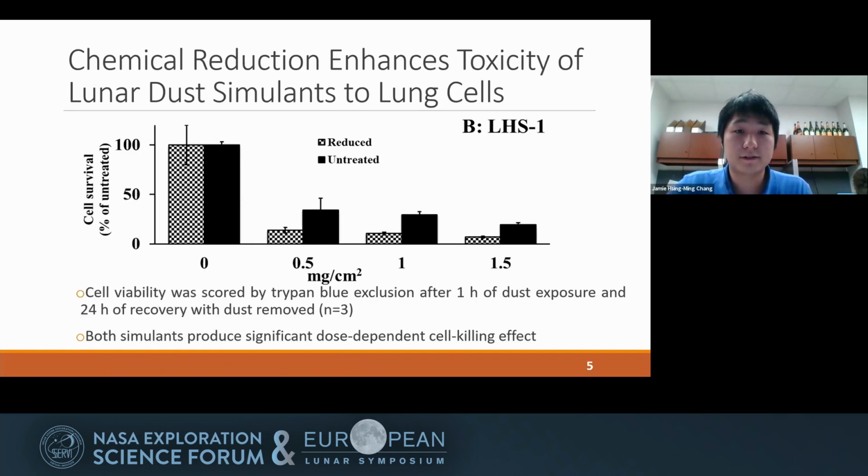First of all, I would like to give everyone an overview. After the lunar dust was applied to the cells, we can see a significant difference. The cell viability was strongly decreased with dose dependency, as John also mentioned, I believe. But for the reduced materials, when cells are confronting them, it can be worse compared to the untreated one. There's also dose dependency for the reduced samples, although they are quite low here.